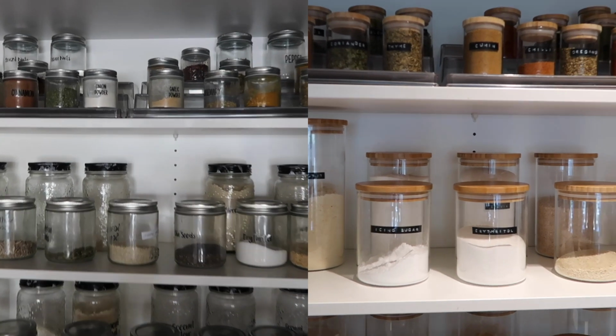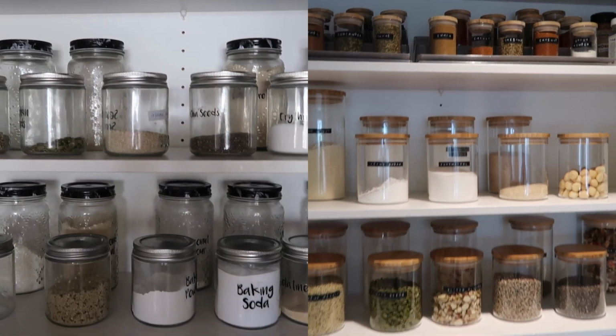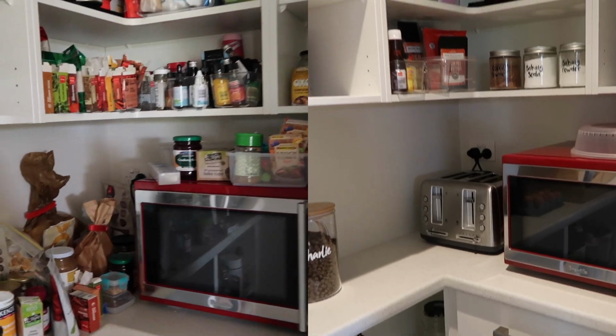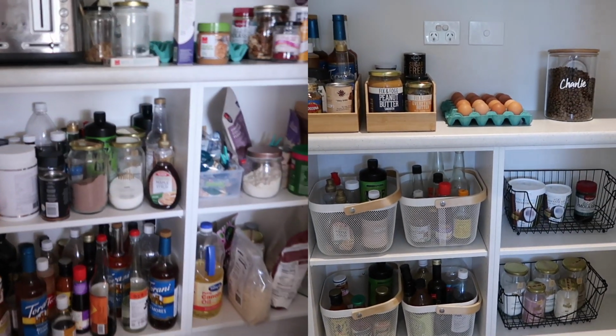Here's a side-by-side look, the before and after of my pantry. The biggest change is just by updating my jars and getting rid of all the packets, all the junk, all the clutter. Honestly, I am so happy that I did this. I cannot tell you how good it feels to have a tidy pantry.